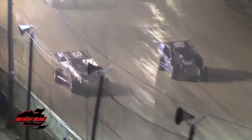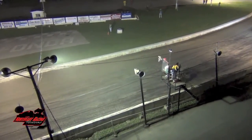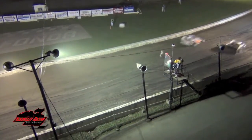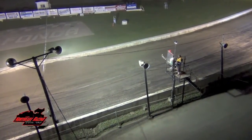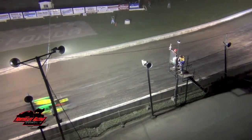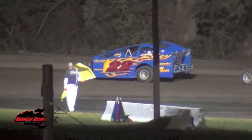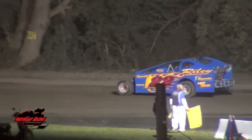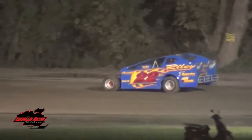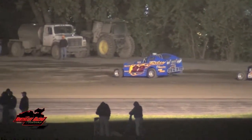Checkered flag is up. Matty DiLorenzo gets the win. Ronnie Johnson second. Danny Farron third. Darwin Green fourth. Elmo Reckner fifth. A great modified feature on Dave Lape tribute night. Dave Lape heading back to the pits for what is probably the last time that he'll turn a wheel on the Fonda Speedway.